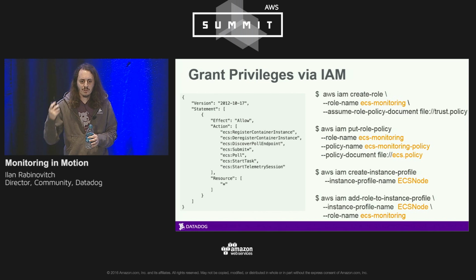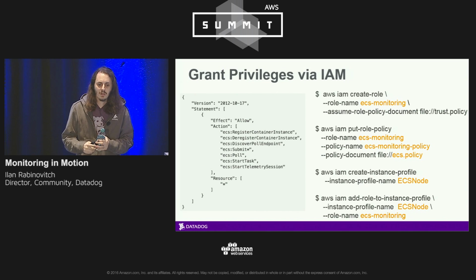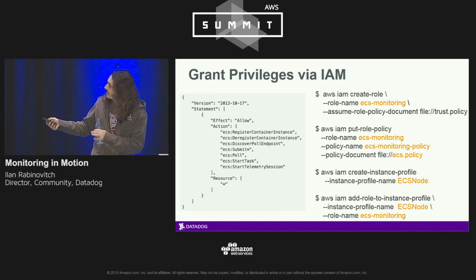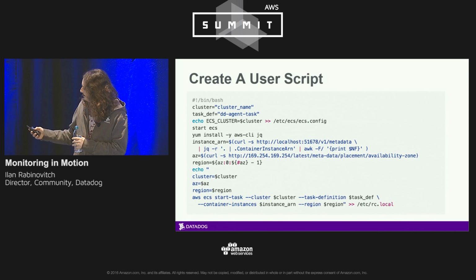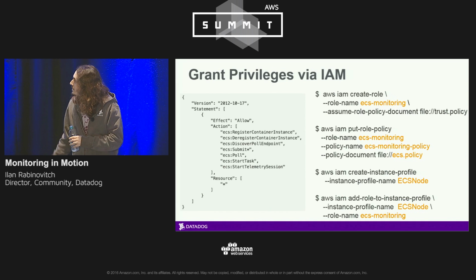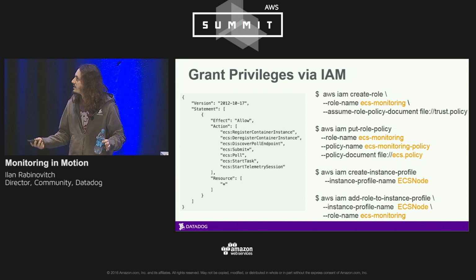All the orange bits are variables that you're going to want to fill in for your particular environment. But we're going to create a role and attach a policy to it. You've got the policy on the right-hand side here. What you're saying is that an instance can assume a role to quickly register a container, deregister the container, collect some stats about it, and send some stats about it.